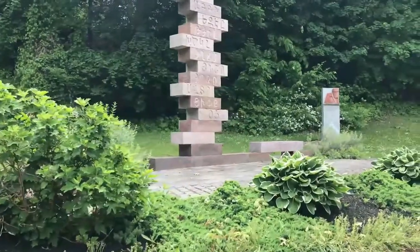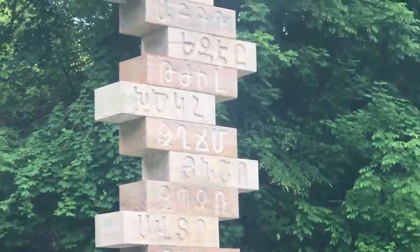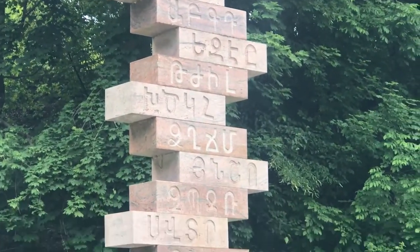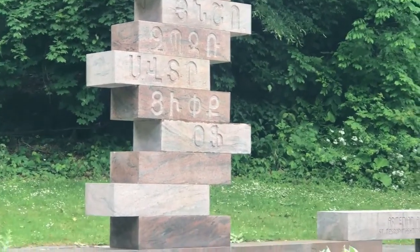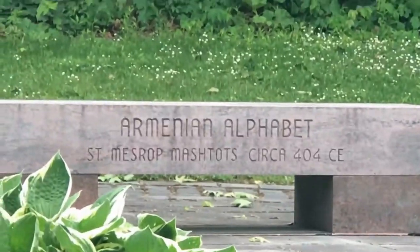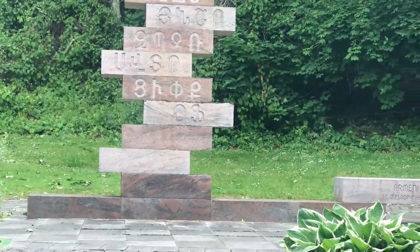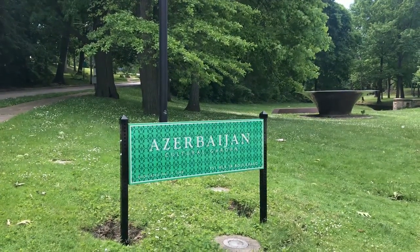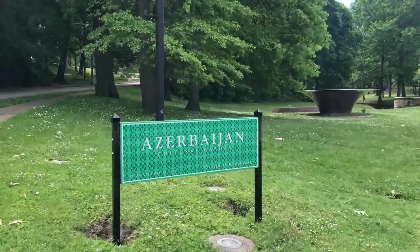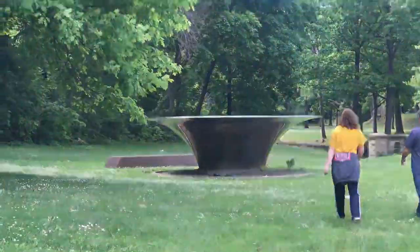Not sure what some of the statues and the writing on the statues mean, and there's nothing here to explain it. Good thing Lee's here with me, because look, it says the Armenian alphabet, so that must be what all those are. He's such a smart man. I had no idea this was even a country. And look at what their garden is. It's one giant bowl.